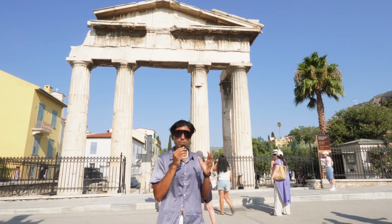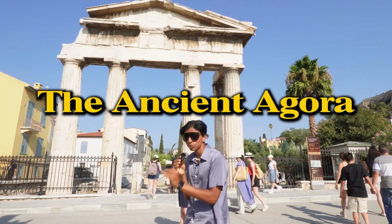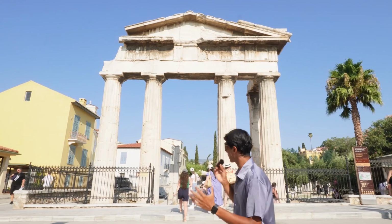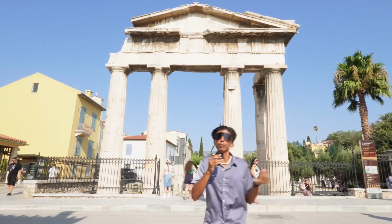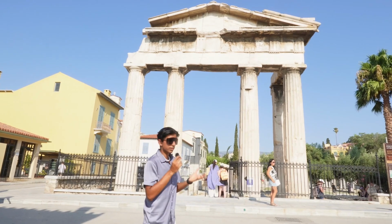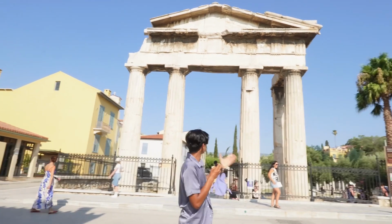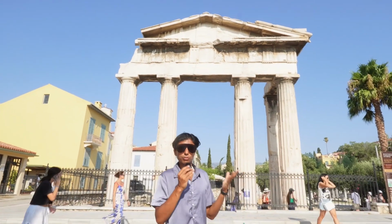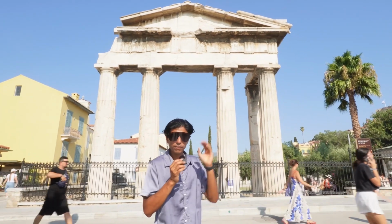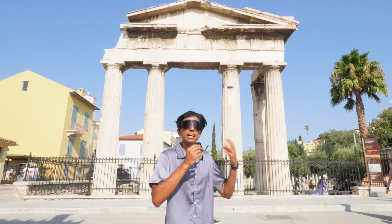And just like that, guys, we have made it to our 5th spot, the Ancient Agora. It's a fantastic spot as well. As you can see, it's another very famous ruin, and I completely understand why, because this is literally the entrance to it. Amazing stop at the Agora, 5th stop. Let's go and see what the next stop has to offer.